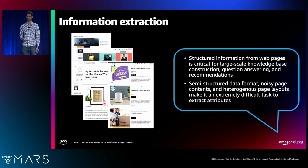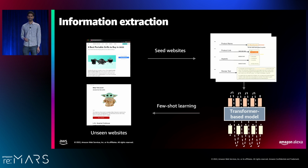Despite these challenges, information extraction as a field has made tremendous progress in recent years and has enabled many downstream applications like recommendations and question answering systems. Now let's look at ways to extract this information from web documents in a scalable way. Like any other machine learning or deep learning model, information extraction relies on supervised labels for models to train on. However, acquiring these labels is an expensive and time-consuming process.